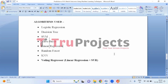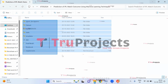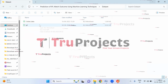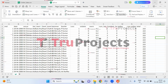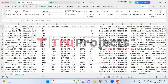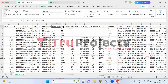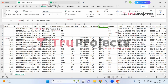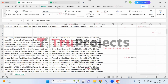To execute this project, first we need to open the code folder, which contains the project source code files. So here, this is the dataset folder. In this project, we have utilized the cricket data. Let us open this data. So here we have the different features: ID, name, short name, description, home team, away team, toss won, decision, first inning score, second inning score, and many other features. So this data set is used to train the models.